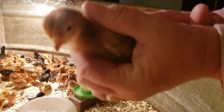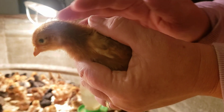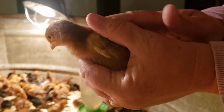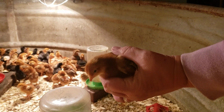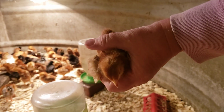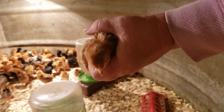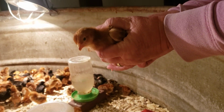And they're just doing awesome. They're growing like crazy. I see a lot of different colors. So, in your hands is what kind of chick? That's a Rhode Island Red. Okay, a Rhode Island Red. And what is the purpose of a Rhode Island Red? Are they a new breed? No, these are an old breed. Heritage? Yep.